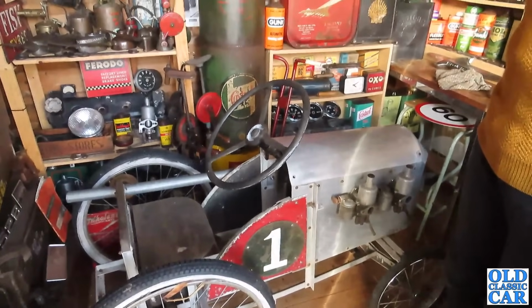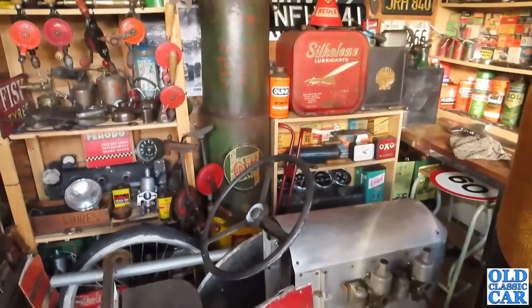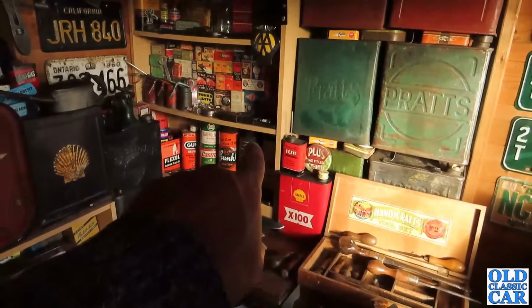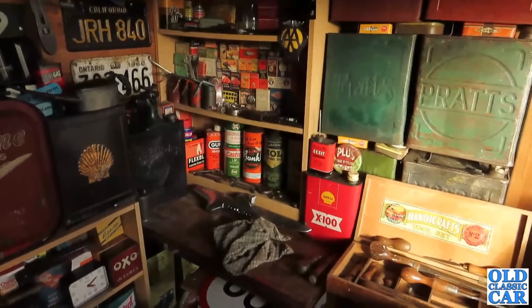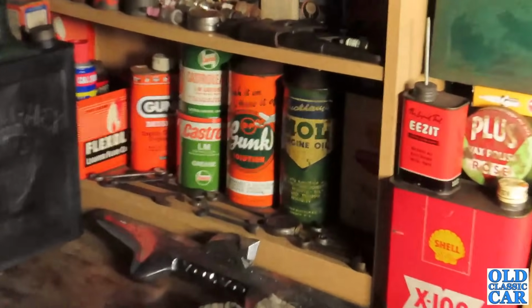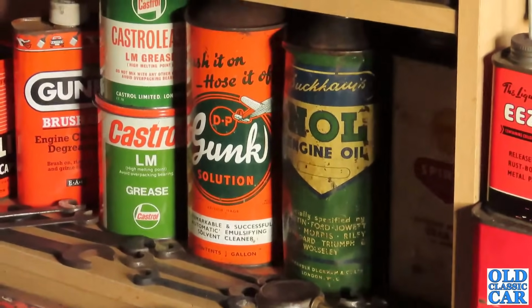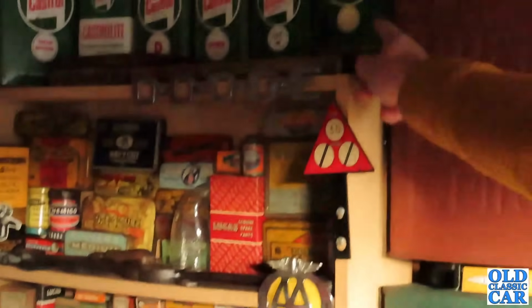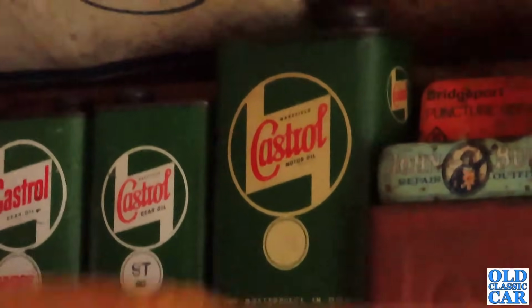Any new additions in here that you need to tell us about? There's that nice Duckham's NOL engine oil. That one came from Bicester Heritage. Yeah, we saw that one at the beginning of the video, didn't we? So there it is, ensconced in its new home in Ned the Shed. As is this Kestrel affair. That one came from Bicester as well, didn't it? You're right. And that saw? That came from an antique centre in Church Stratton.